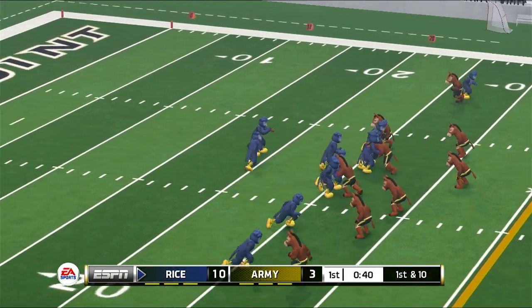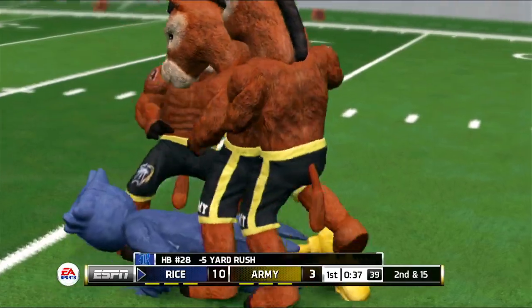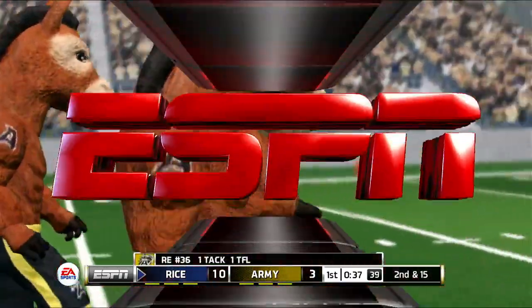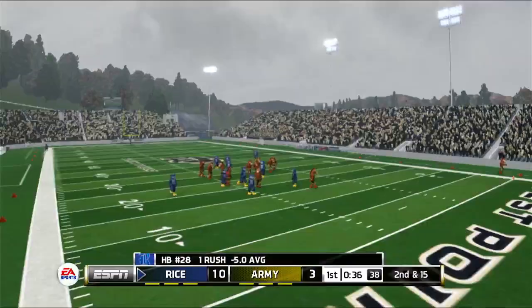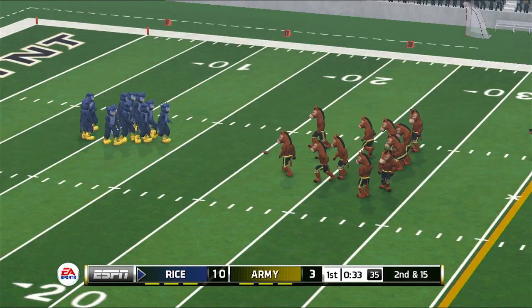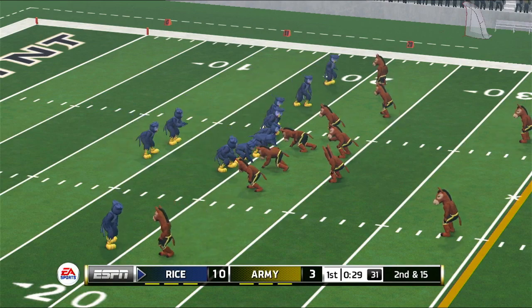Rice up 7 points. And he's tackled right around the 20. That was just a case of one lineman dominating another and making the play. Second down, and they've got 15 for the first down. Ball on the 20-yard line.